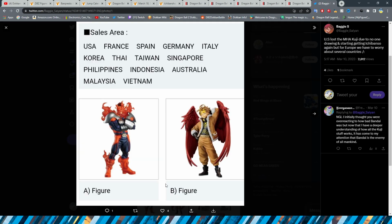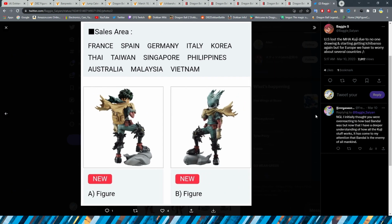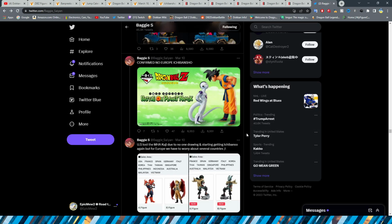Which is kind of interesting because they tried doing this with the Ichiban Kuji figures. They tried actually having the lottery in Europe for a little while, and literally nobody did it, because it's not worth it. I think the one in Europe was crazy expensive compared to Japan. In Japan the ticket is like 400 or 600 yen depending on the Ichiban Kuji, and in Europe it was like 15 bucks, equating it from euros to USD.